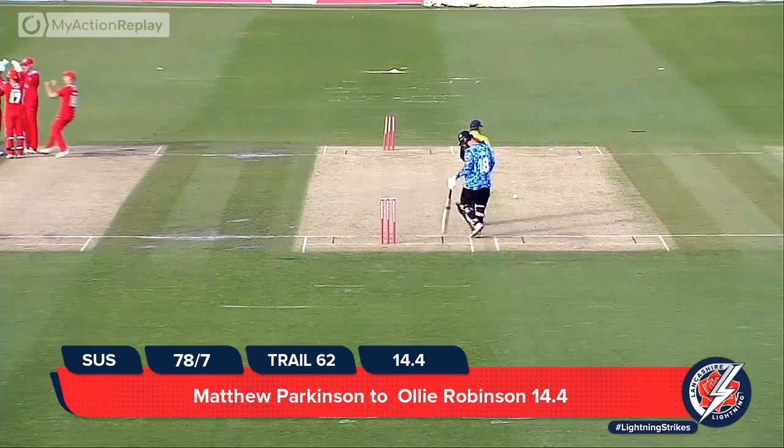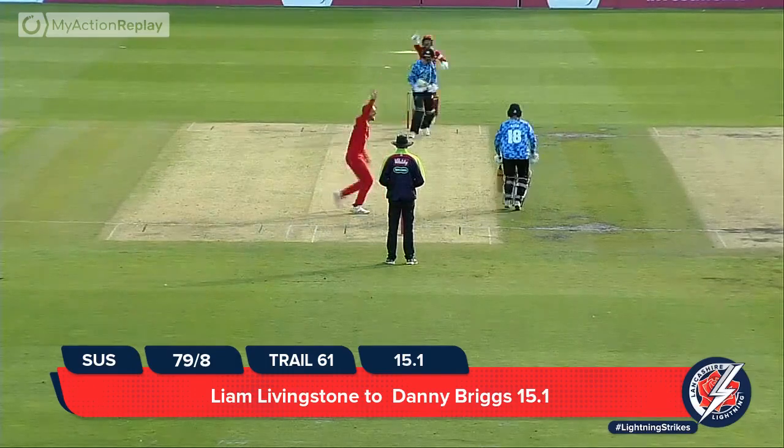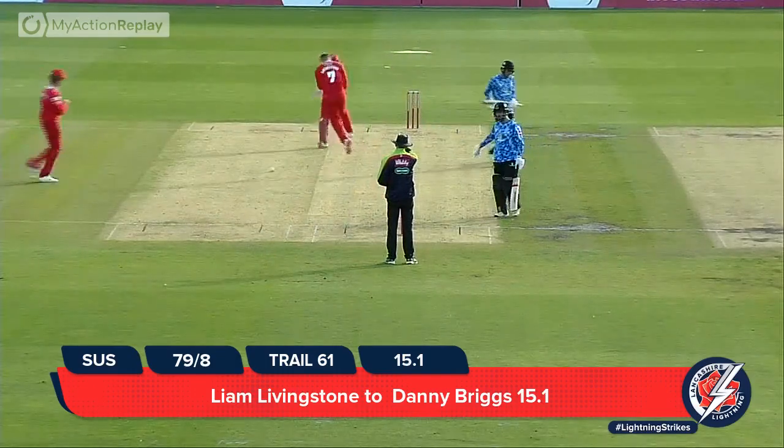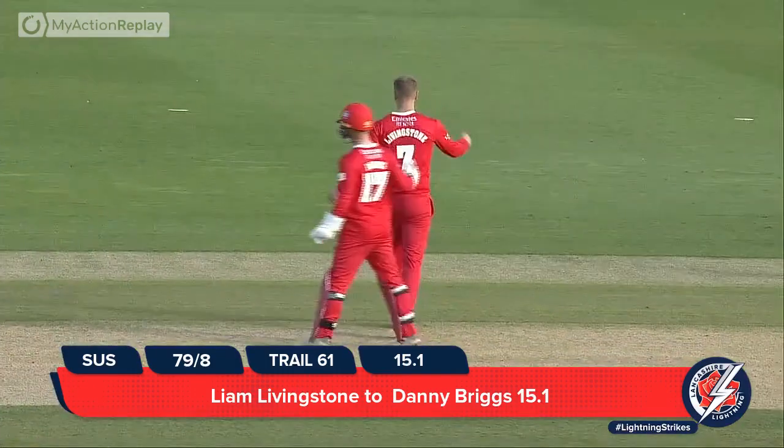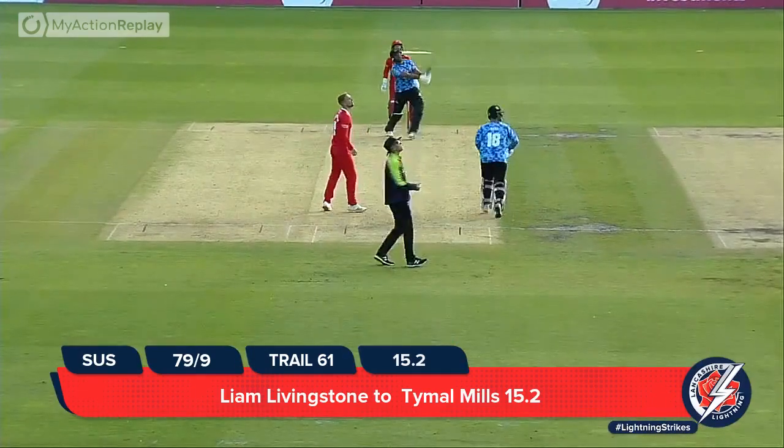Back to spin with Livingstone reintroduced. He bowls to Briggs. And Livingstone asks the question, and the umpire raises the finger, and Livingstone strikes with his first ball. 79 for 9. Parkinson into Mills.